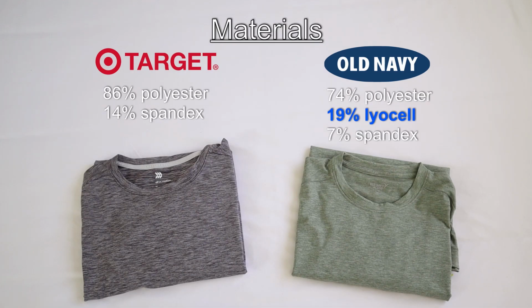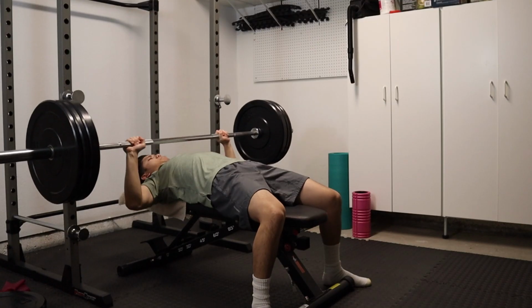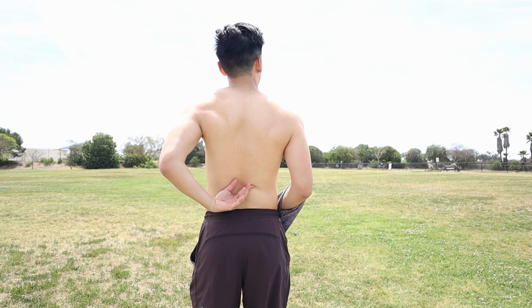Speaking of which, remember earlier in the video I mentioned that the Old Navy shirt had 19% Lyocell fibers? That actually did help with the breathability, at least in my opinion, and this is a little bit subjective, but again, after working out in both of these shirts, I really felt more cool wearing the Old Navy shirt compared to the Target shirt. So after finishing a number of my runs or workouts, I just vaguely remember that this Target shirt did make me feel a little more sweaty and my back did feel a little more wet.